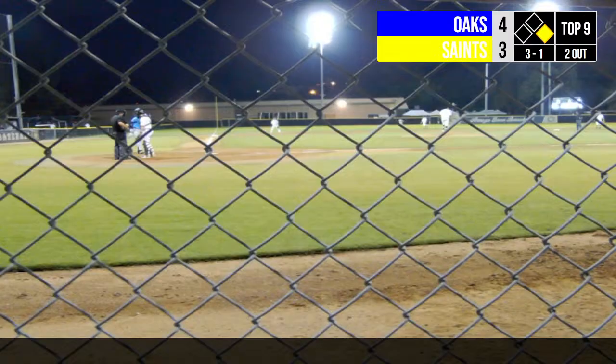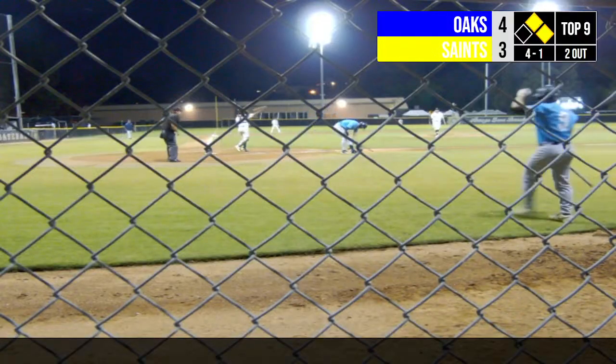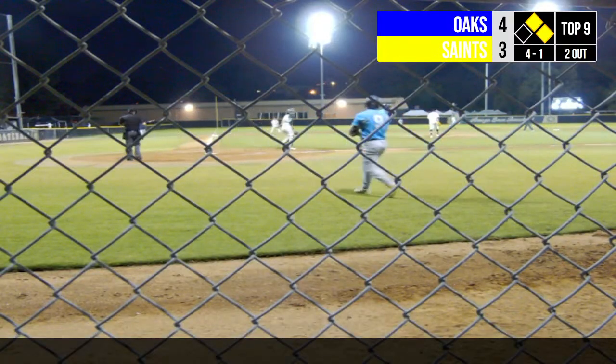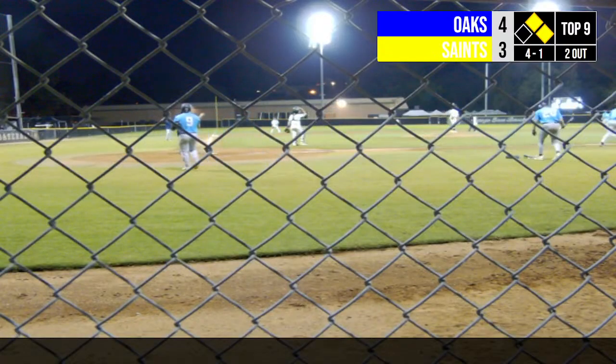I mean, would probably take a home run at this point to take Landon West home, but if he can at least move him, and Lucas Danuitz due up next, another strong hitter for the Oaks. 3-1 with 2 outs and a runner at first. 3-1 on the way. They check down at first. He did not go, so it's a 2-out walk. Puts runners at first and second with 2 outs.